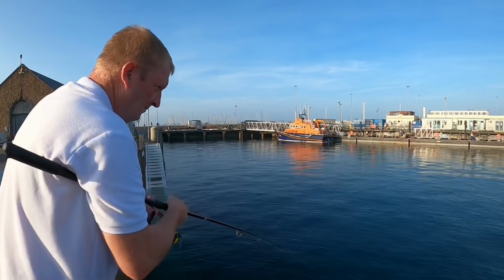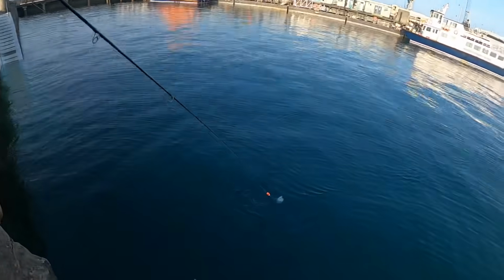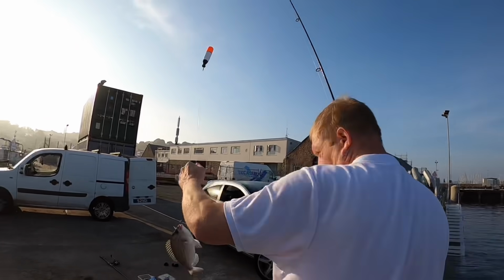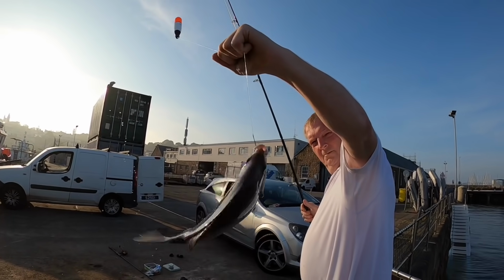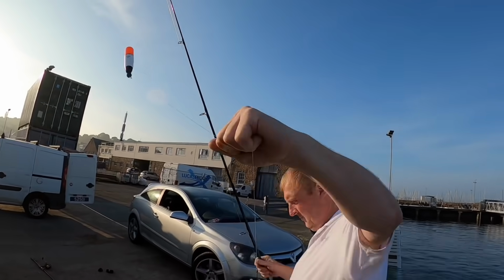It's staying deep, isn't it? It's a nice bream. Oh, that is a nice flat bream. Check that out, guys. That is a fine fish, that. That's a beauty of a black bream. Look at the colours on it. Beautiful, mate. Good catch. Cheers, mate.